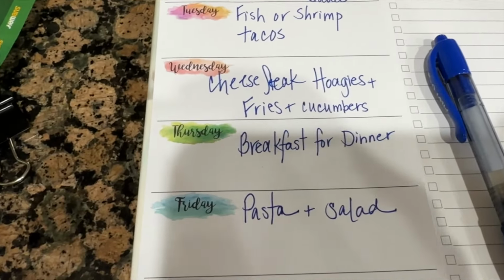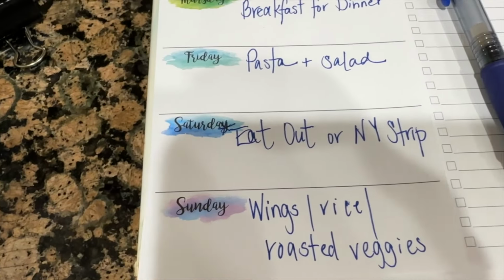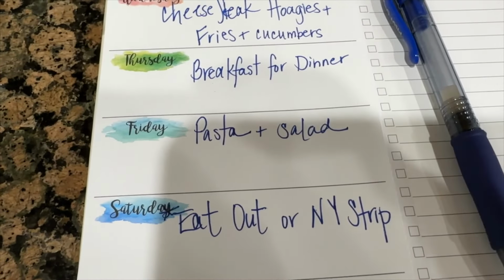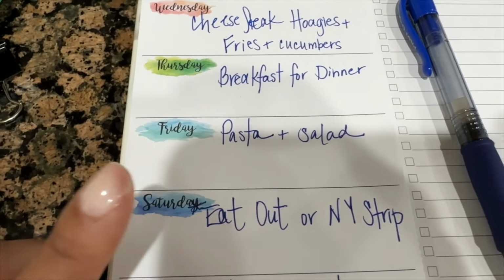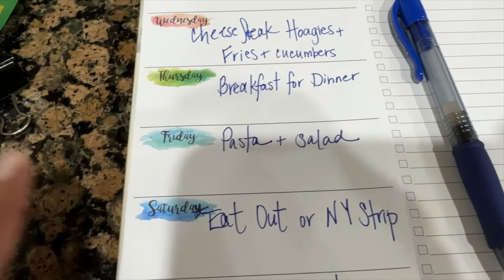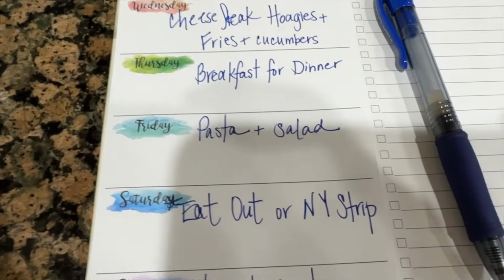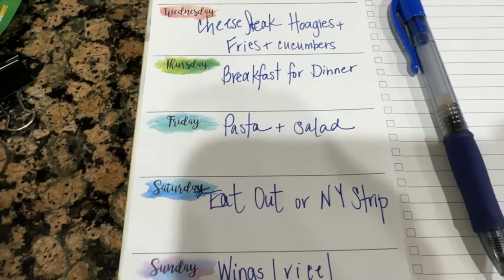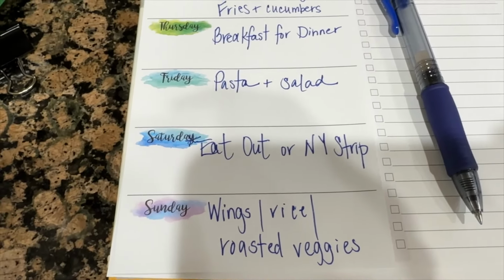Friday, some type of pasta and a salad. And then Saturday, we're going to eat out. That's our normal thing. Or we're going to have the New York strip. Now, the eat out is up in the air because my daughter's home now and she really believes that we need to eat everything at home. So she keeps us together. So that's an either or right there. Sunday, we're going to have wings, rice, and roasted veggies.